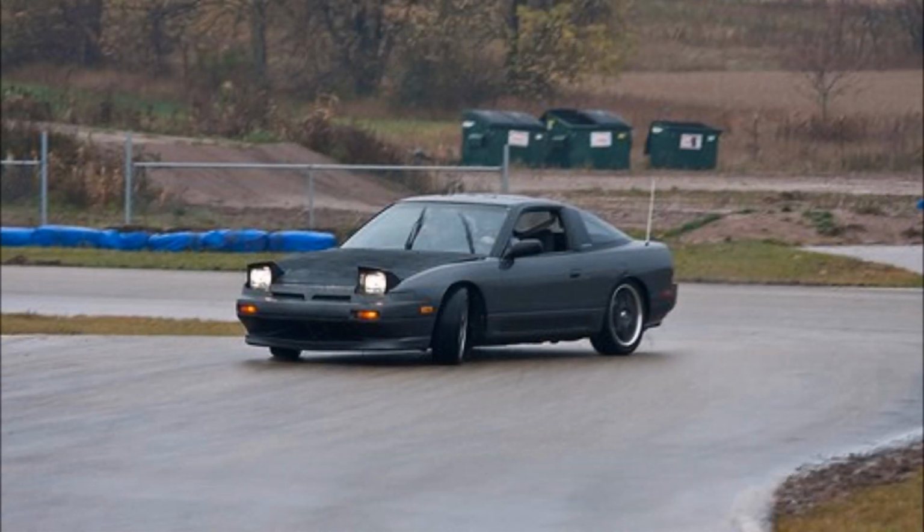I just want to take you along on the journey of my 240 from right after I bought it until how it sits today. So let's get started.